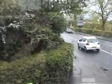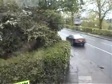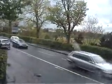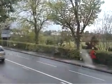Look on the left, you can see that very solid archway there. Now that archway is Chester's Grosvenor Bridge, and that was built in 1831. It cost over £30,000 to build. It spans over 200 feet, and it was the longest single-span stone bridge in the world when it was built. It was opened by Princess Victoria in 1832.